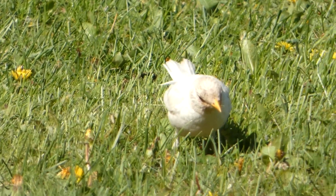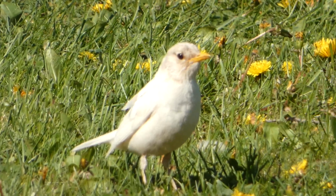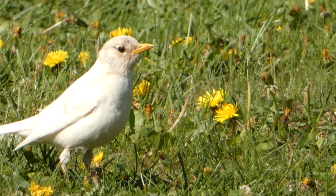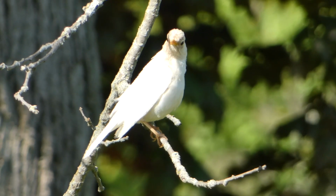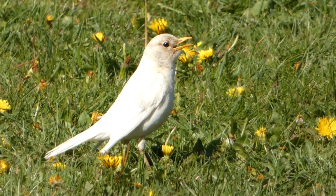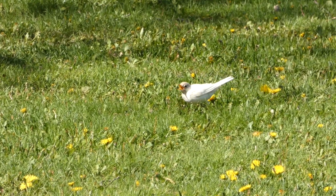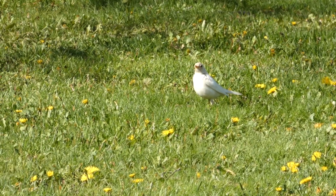I suspect that this robin here is leucistic, but it's actually impossible to know without doing some kind of genetic test. Regardless, it's extremely cool to see a different color for a very expected animal. This could happen basically in any species. So keep your eyes open in your own neighborhood for variants like this.